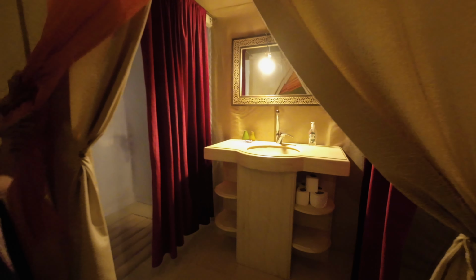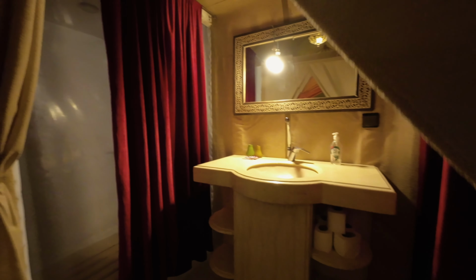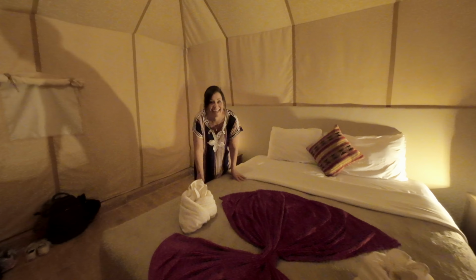But first, look at this. A beautiful bathroom for the evening. Over here, full-size shower. Look at that. Nice and clean in the desert. Beautiful sink, and apparently there's hot water, which is nice, and the washroom is behind here. Private toilet in the desert. We are going to be absolutely perfect here tonight.